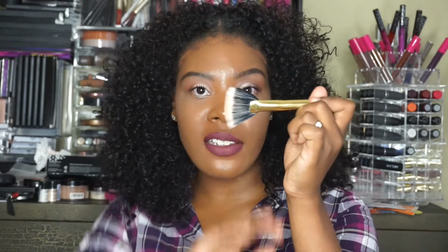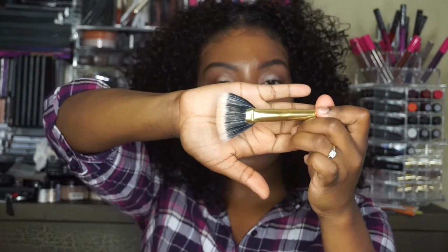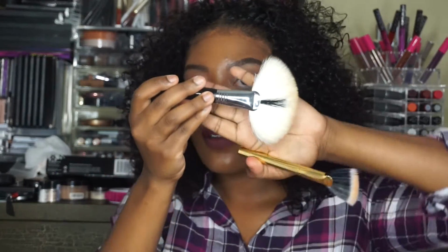The next brush is their Fangirl fan brush. So this brush actually surprised me. I have multiple fan brushes in my collection. The one that I'm going to be comparing this to most closely, and then I also have this other fan brush, which was my favorite fan brush to date. But this one's probably going to give it a run for its money.